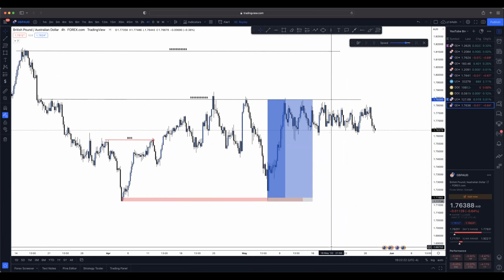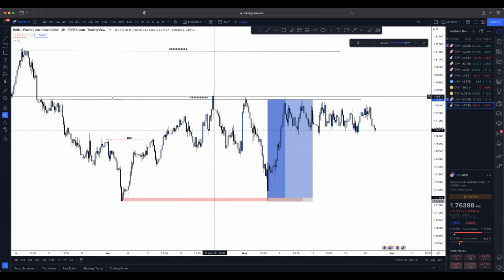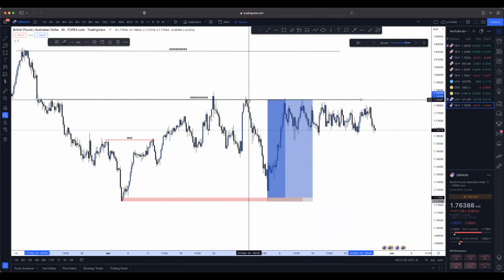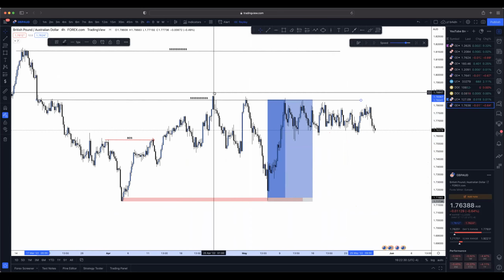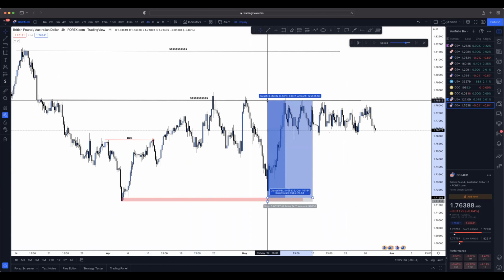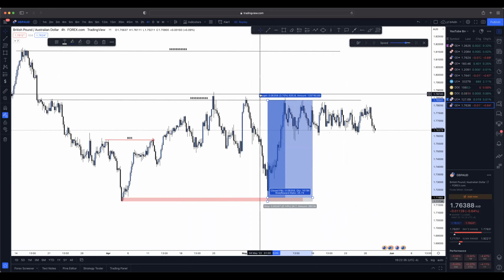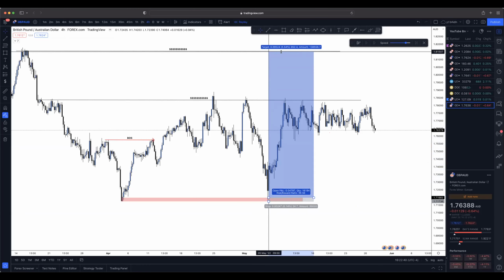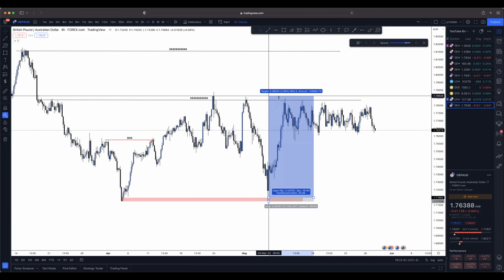Does everyone understand why this was my target level? You can see we have the liquidity resting here and the wicks over here. Yeah, you could be looking up here, but when I did take this trade, I looked for it right here. And you can see there's even more liquidity resting up here. Overall, this could be another target that we trade into. We have liquidity resting there.